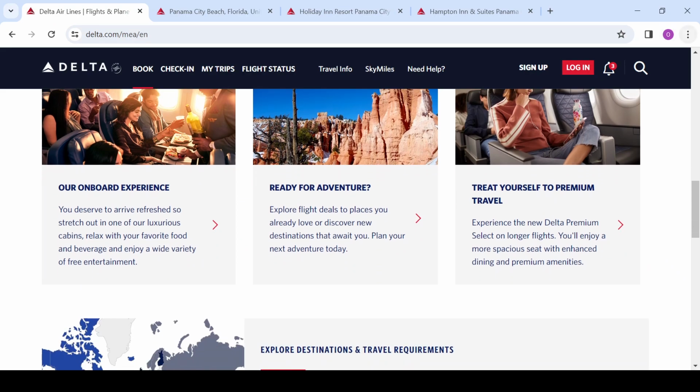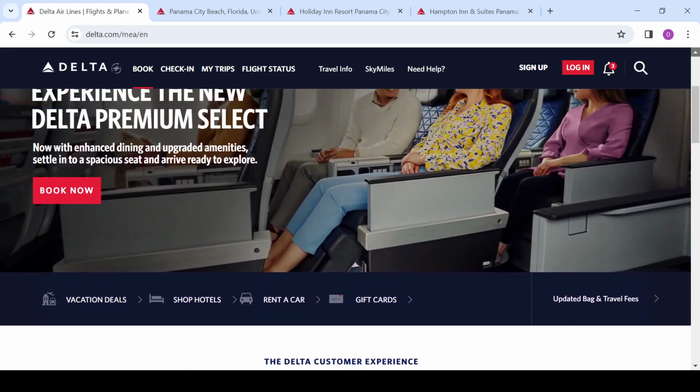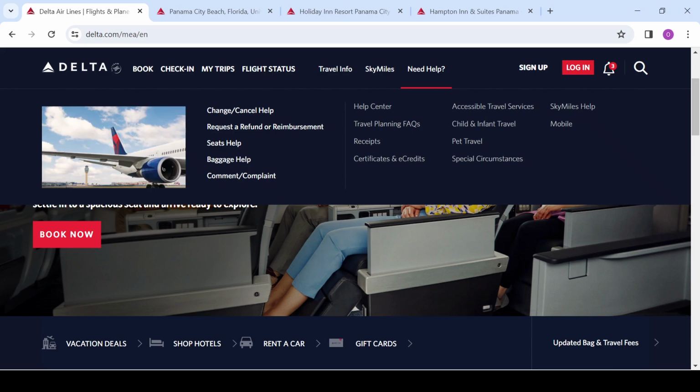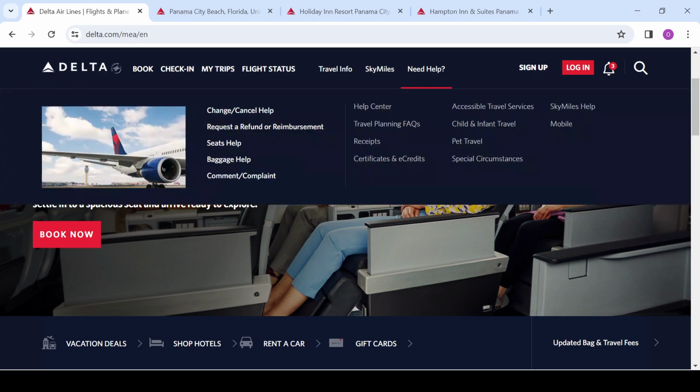Okay, so now to get special meals, to request special meals on Delta Airlines, all you need to do is to click on the option Need Help just after the Sky Miles. So once you click on it, a drop down will be displayed on your screen, and you go through it thoroughly, and you can click on the Help Center option.